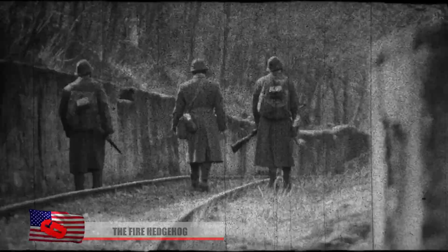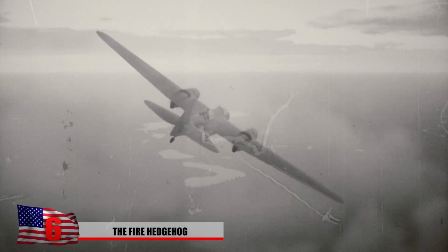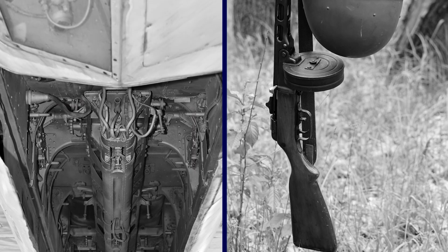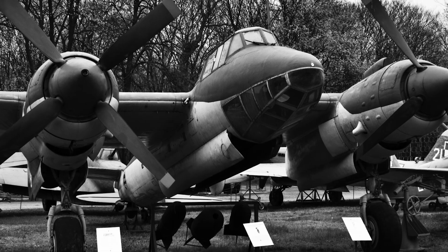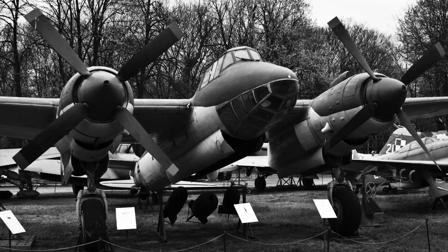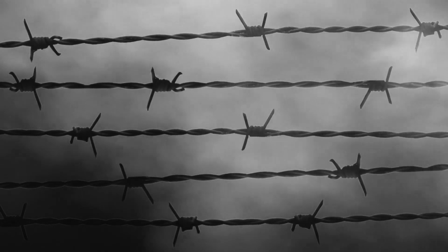Toward the end of World War II, two Red Army ground soldiers came up with the idea of attaching an automatic submachine gun to the bottom of a bomber. They affixed a gun called the PPSH-41 to the underbelly of a Tupolev Tu fighter plane. The gun was popular and easy to use, and the aircraft was widely favored for similar reasons. But when the two were put together, the results were far less than ideal.